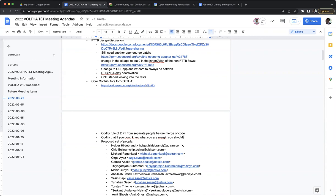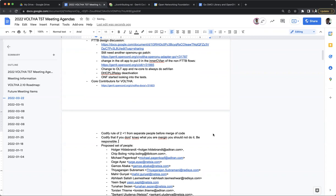Yeah. That also gives a little flexibility: if there is a blocking bug and the core contributor for that particular project is on PTO, then you can work around it and revisit it later. So it's really on a trust basis, but we trust core contributors not to mess up everything.